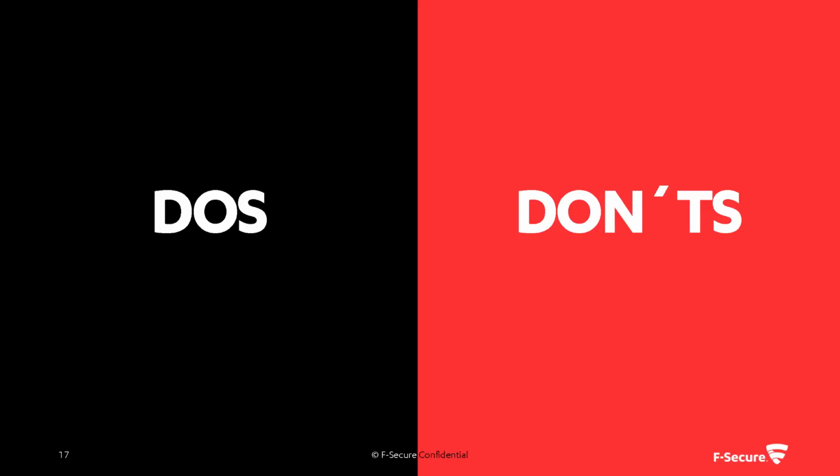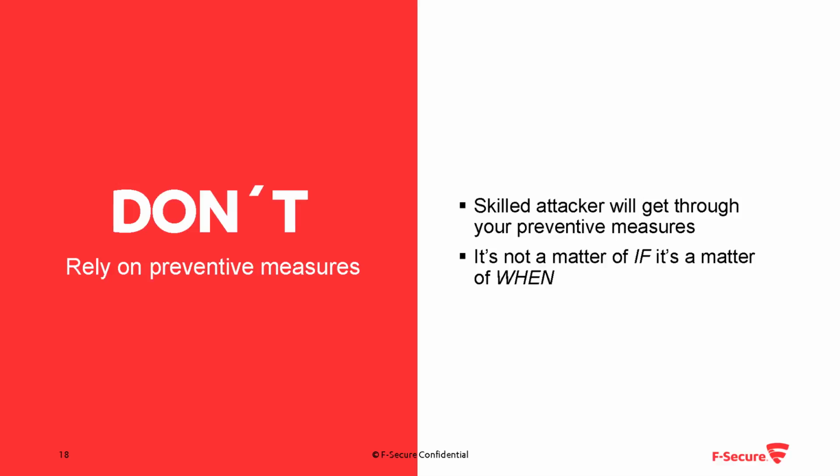And then, let's do some do's and don'ts. The first don't is don't rely on preventive measures. I know this is like me preaching to the choir, but still, skilled attackers will get through your preventive measures. It's not a matter of if, it's a matter of when.